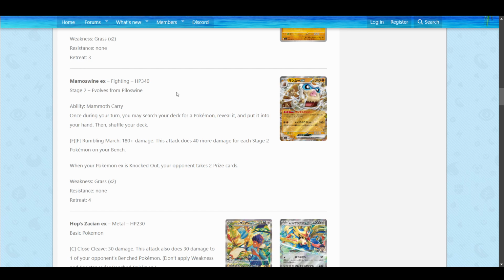Obviously, you'd rather have Pidgeot EX in play. This is of higher HP and can stack. So theoretically, you get a bunch of Mamoswine. Then you have Rumbling March, which is 180, 40 more for each stage 2 Pokemon on your bench. You're not really looking to pair this with Area Zero Underdepths, I don't think. That's just a little clunky, and in terms of maxing out damage, you don't need a full 8 bench Pokemon. 5 will one-shot everything, and 4 will really one-shot everything as well.